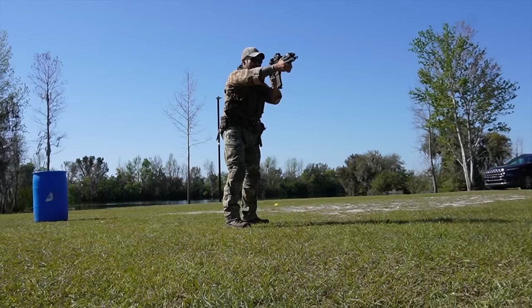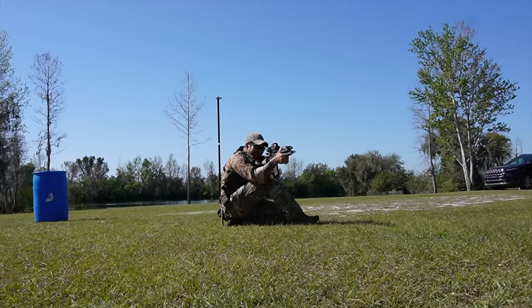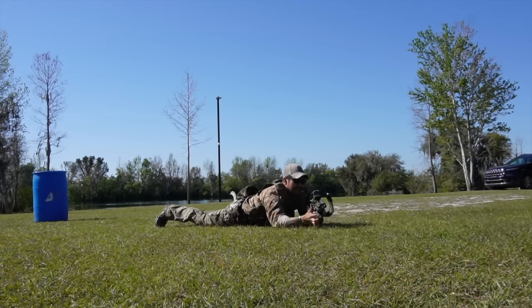Now, when it comes to positional shooting, this works closely with barricade shooting, but there are three different positions. You have your standing unsupported or standing supported on a barricade. You have your kneeling positions, which there's a whole bunch of, which we could talk about as its own category almost. And then you have your prone position. Now, all of these are important.